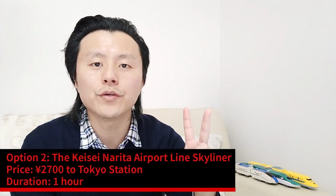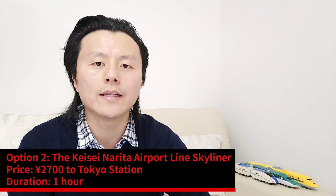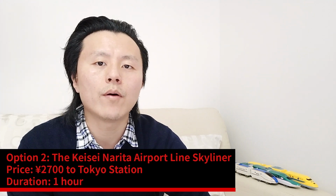So option 2 is the Keisei Narita Airport Line Skyliner, Orange Line, which takes about 1 hour and costs about 2,700 yen to get to Tokyo Station. This is a private railway, so it is not covered by the JR Pass. So if you don't have the JR Pass, or if you need to get to one of the other major stations in Tokyo, like Shibuya or Shinjuku, then this might be a better option for you.